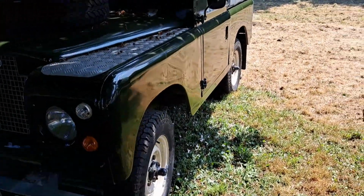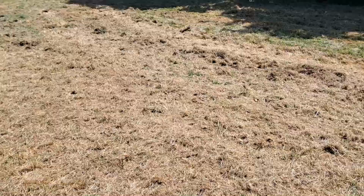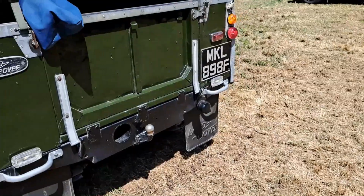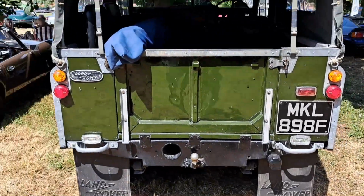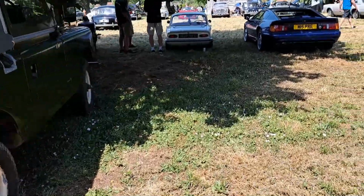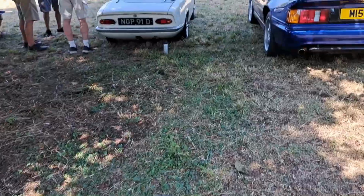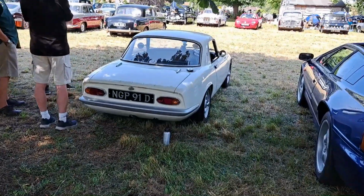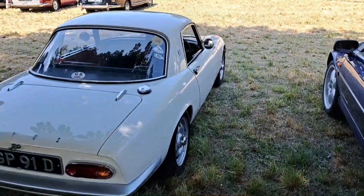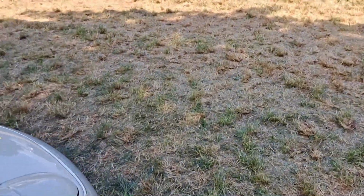Another Land Rover Series 2A. How many Land Rover Series 2As are we going to see today, viewers? Despite the fact this is actually earlier than the one we saw with the headlamps and the wings, you could actually get those for certain markets earlier than that. So we were the last market to have the headlamps and the grille. That little one, I think, has moved to get out of the ridiculously hot sun. I don't blame the owner of that for doing that.